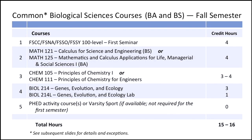So here, just as a list of classes and credits, is what the fall semester of the Common Biological Sciences course curriculum would look like for both BA and BS. So all students at the university will be doing a 4-credit SAGES first seminar. You have to take a calculus course. It will either be the engineering calculus, calculus for science and engineering if you're doing a BS degree, or the arts and sciences Math 125 version if you're doing a BA.